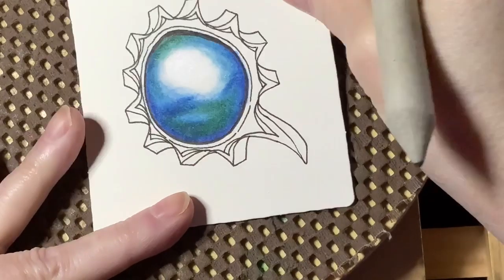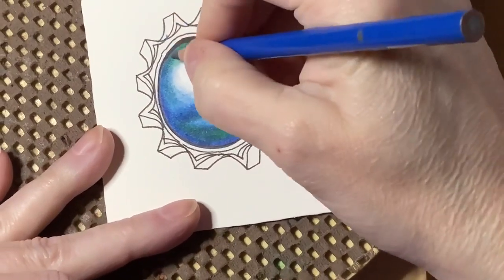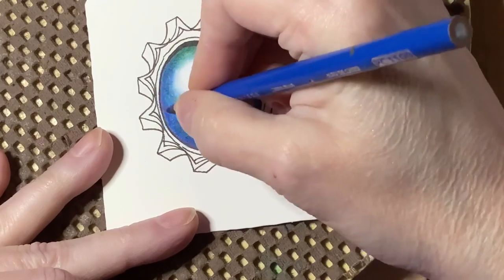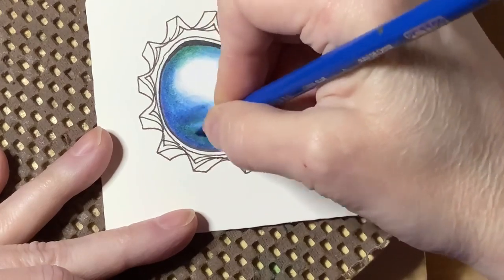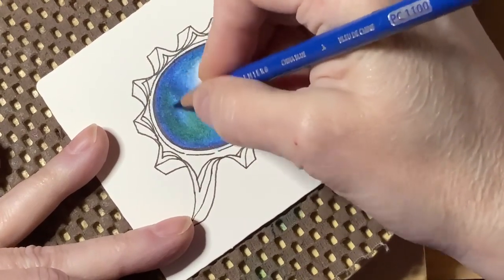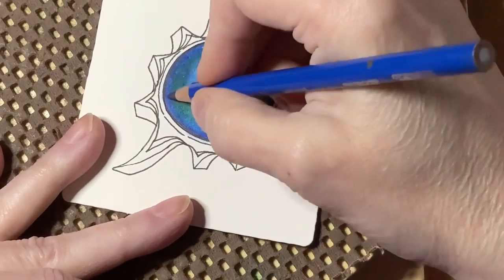All right, now, I got a little dark for me, so I'm going to take my medium blue and go in here again and sort of even all of this out. Just going right over the top. Right over the top of all of this mess. And using the blending solution again has allowed us to go over this so many times with this much color.